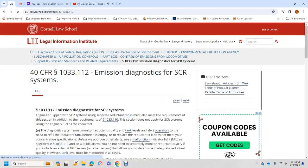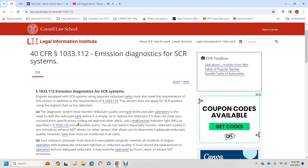Alright, Title 40 CFR 1033.112, Emission Diagnostics for SCR Systems. Engines equipped with SCR systems using reductant tanks must also meet the requirements in this section in addition to the requirements of 1033.110. This section does not apply to an SCR system that uses the engine fuel as a reductant. B. The diagnostic system must monitor the reductant quality and tank level to alert the operator of the need to refill the reductant tank before it is empty, or to replace the reductant if it does not meet the concentration specification.